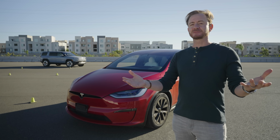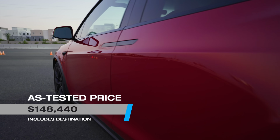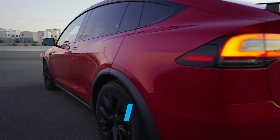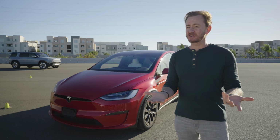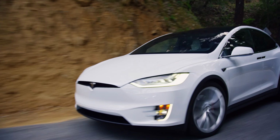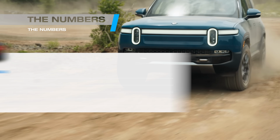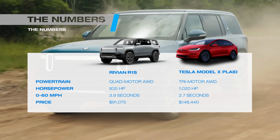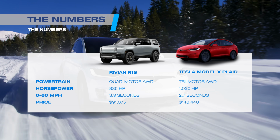What's it gonna cost you? Brace yourselves, because the Model X Plaid starts at a little over $140,000, including destination. Now, of course, there are cheaper versions of the Model X you can get, but even those start at over $100K. Plus, the Plaid is the king of the Model X lineup, so we wanted to have that here today. In a nutshell, the R1S has the size and the lower price tag, but the Model X has more power and better availability. This is the yin and yang of 3-row EVs right now.